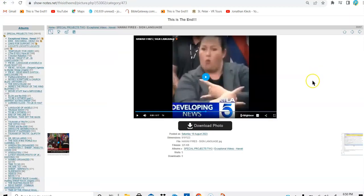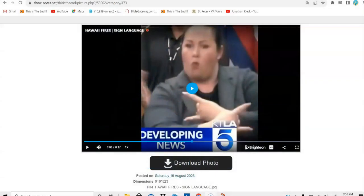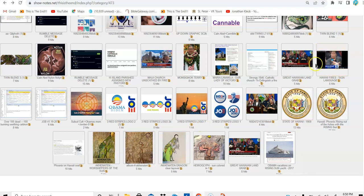I don't know how many of y'all have seen the woman that was doing the sign language. While they're doing it, she started shooting all these devil horns. Look at what she did. Look at this. Right in plain sight. There you go.